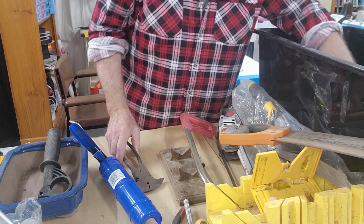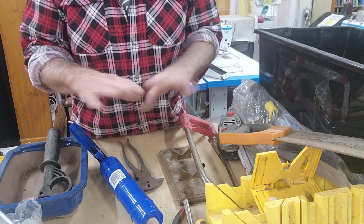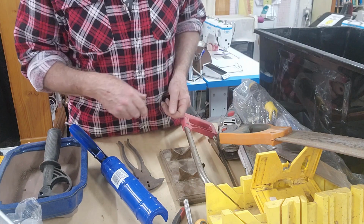Best tool in the box, I think. That's it, the box is empty. So a little bit of value here. I'll do a list again. We'll have a look in the other box.